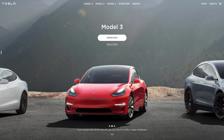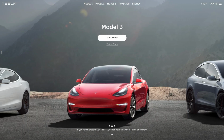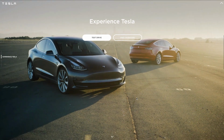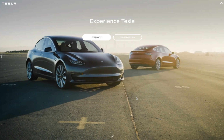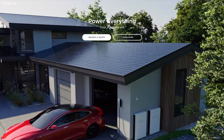When you refresh the page, it starts with this image of all three vehicles, and then it zooms into the Model 3, as that's probably the vehicle that they're trying to push the most right now. Then if you click and drag, you can go to Model X and Model S. And then if you scroll down, they talk about Experience Tesla, which is the test driving. They also have their solar and Powerwall here.